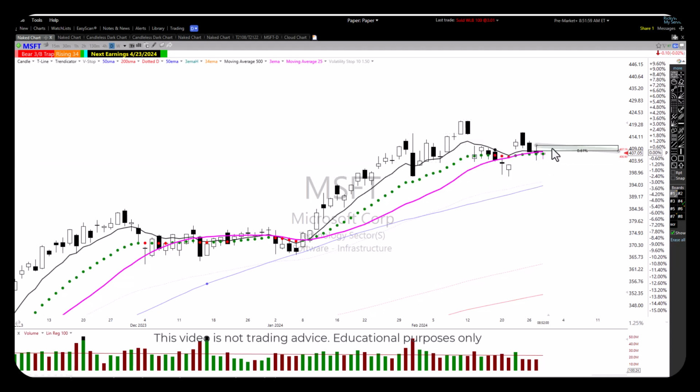So Microsoft would have to be on top of this. If you're trading Microsoft long, we're going to need to see it break out and rest for an entry. If you're going to trade it short, really it won't take much to get that short in there because it's already below that line. Okay, so Microsoft is not helping the bulls very much.